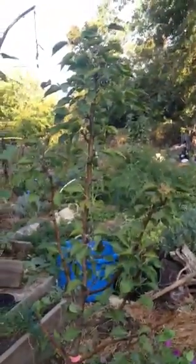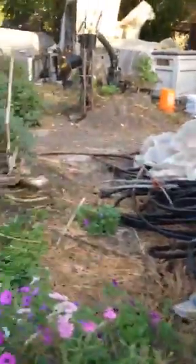Gave us a whole lot of pears, even though it's just first year. This one as well gave us a ton of beautiful, crispy Asian pears, also 1 year old. So, you know, if we treat it right, many years to come. This is all on the side yard here.